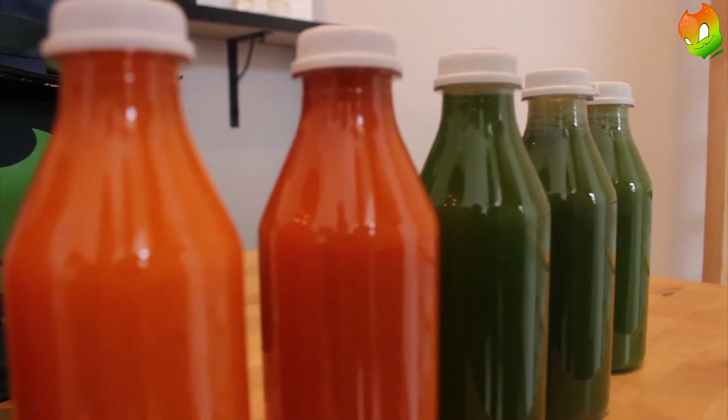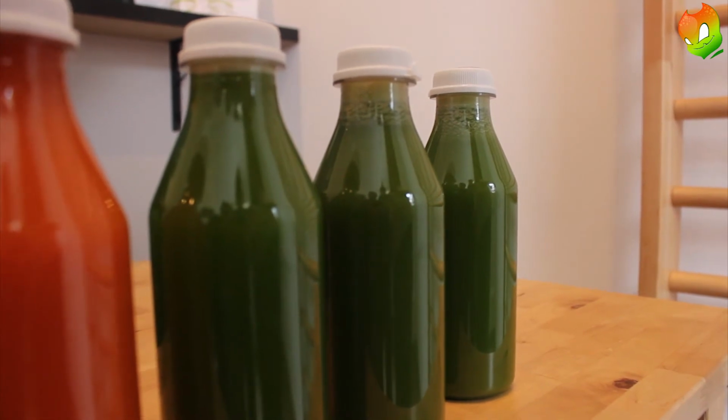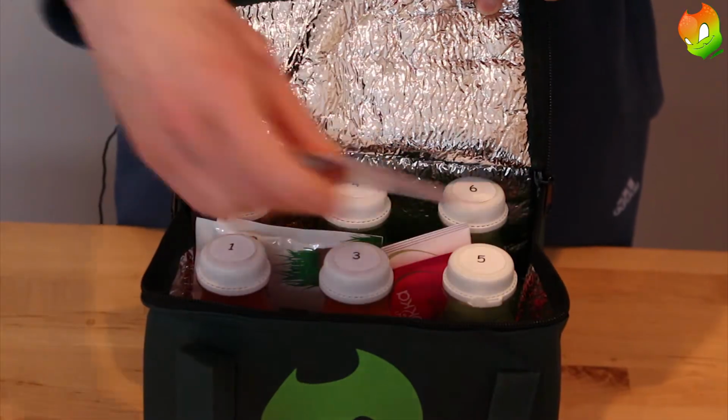The reason there aren't any labels on the bottles of juice is that it gives me more flexibility to create seasonal recipes. The recipe card changes daily.